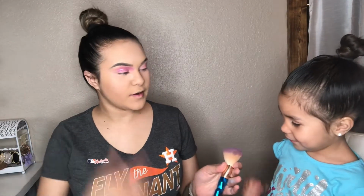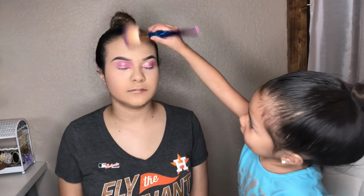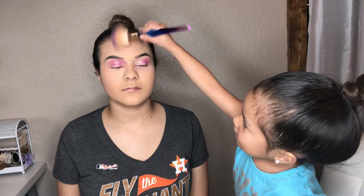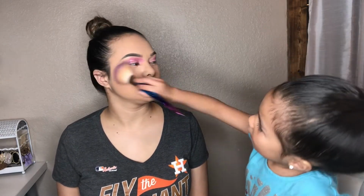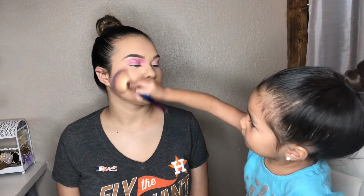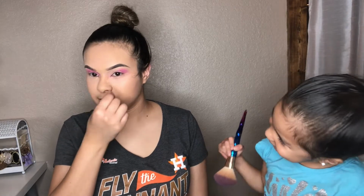She's gonna dust it off. No me lo vas a quitar, okay? Like this? Mm-hmm. Todo. That's cute. Oh, yes, Queen. You think this is cute? Now, what color lips do you want? The pink. You want pink? Okay. So, she wants me to wear a pink color, so we're going to be using satin pink.